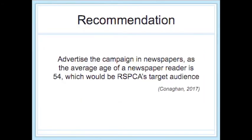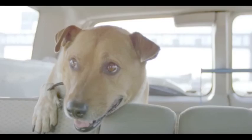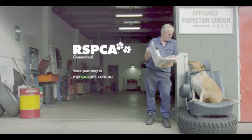One recommendation for the media strategy would be also to advertise the campaign in newspapers, as the average age of a newspaper reader is 54, which would be RSPCA's target audience. RSPCA was able to effectively achieve their goals and engage their target audience through their successful use of strategic approach, creative strategy and media strategy in their My RSPCA Pet campaign.